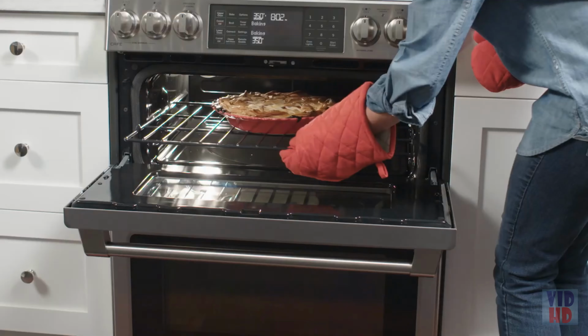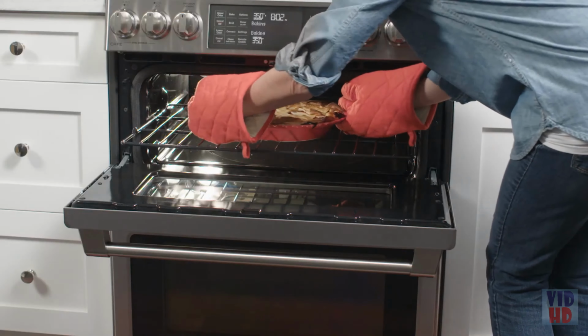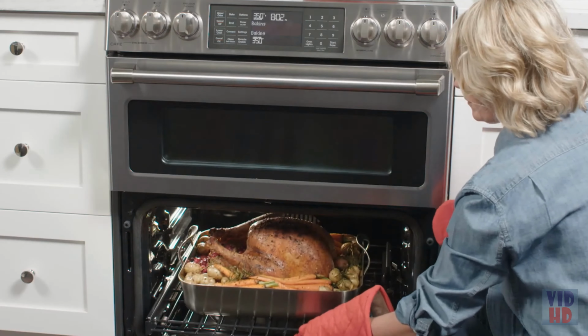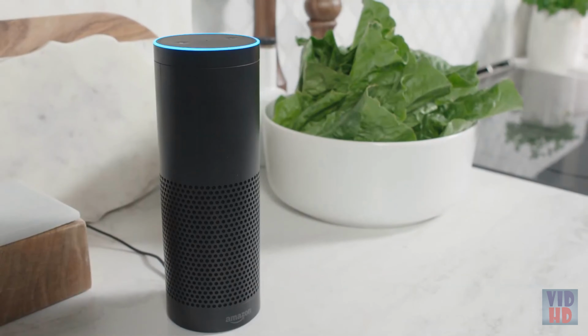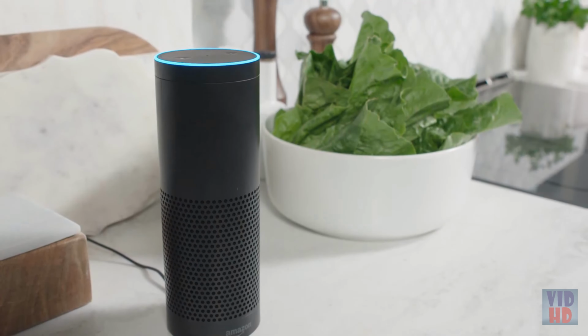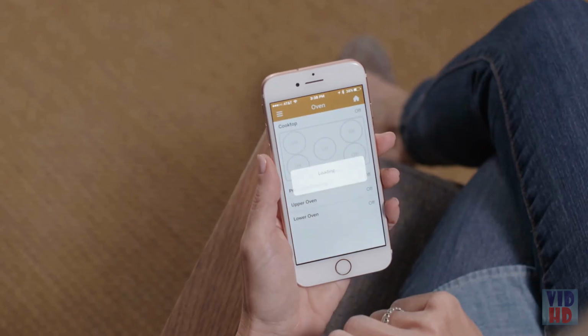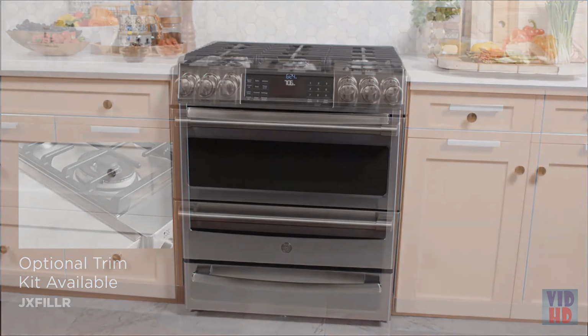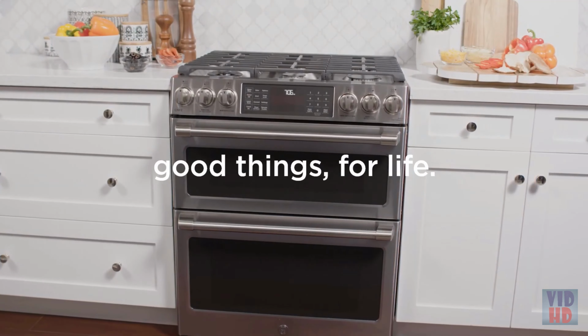Double oven flexibility that can prepare 2 different foods at 2 different temperatures at the exact same time. And Wi-Fi Connect technology that lets the range be controlled by voice or a smart device. Additional features for aspiring chefs. Another way we make good things for life.